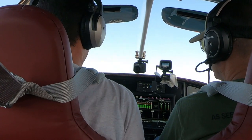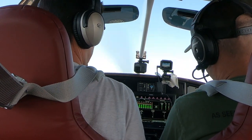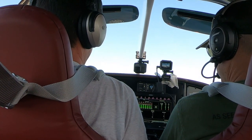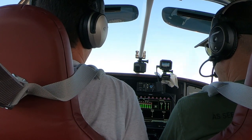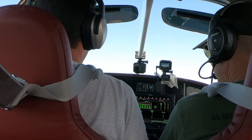All right, so I'm going to start leaning it out. So I've got this thing here, this lean assist. So what it does is it starts watching your EGTs. And you'll start seeing the EGTs climb here. And as soon as one of them peaks, it'll start flashing.